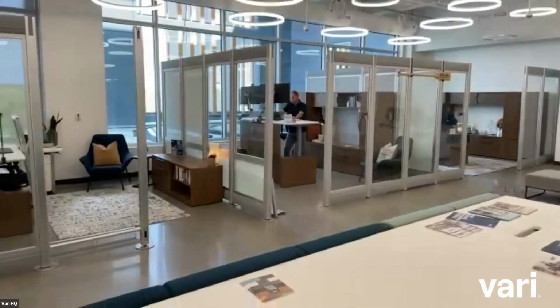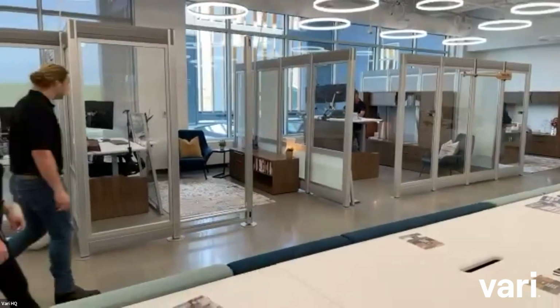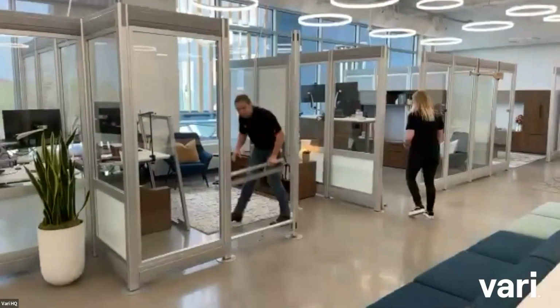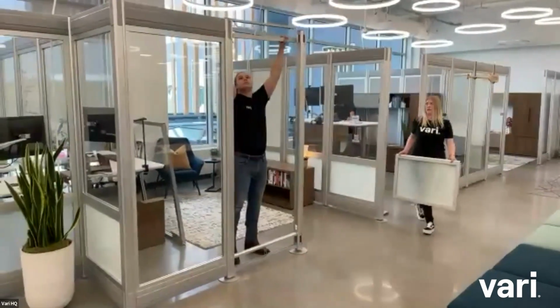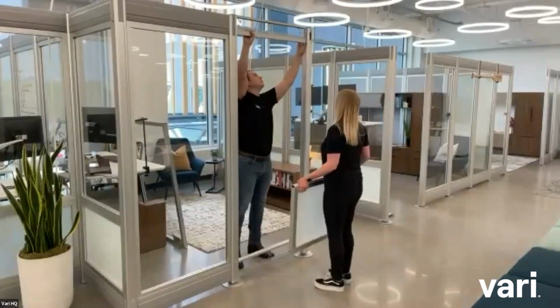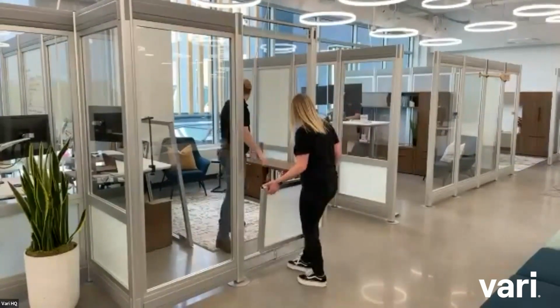One of the questions we always get is how are the QuickFlex walls installed? And so Brittany and Cecil are going to show us how our patented process works. The panels are each 36 inches wide and 7.5 feet tall. This patented product was created using a toolless assembly process.